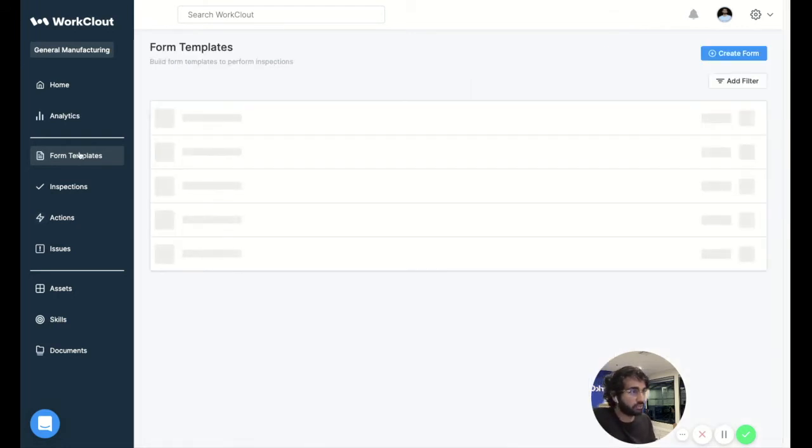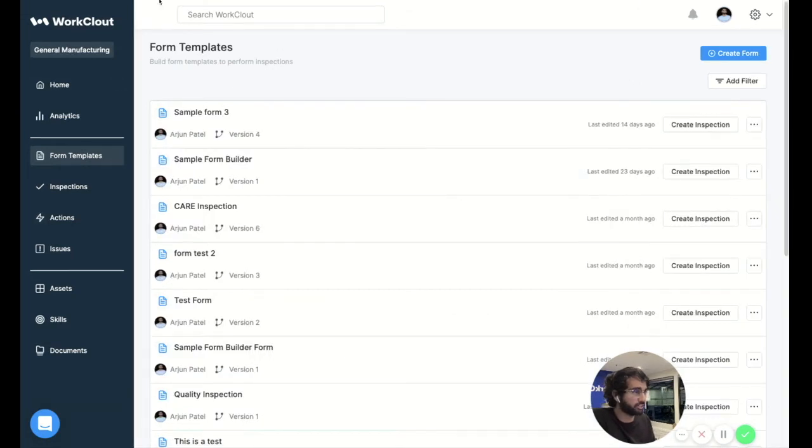So what I'm going to do, I just logged into my demo account. This is just for the manufacturing environment that we have. The first place I'm going to go to is a form template. A form template allows you to create any types of customization that you need to collect for a data perspective. So let's go into an existing one that I created so far. So I am going to edit this form.